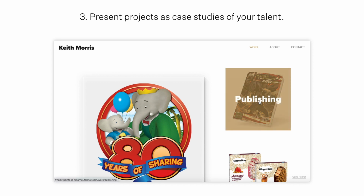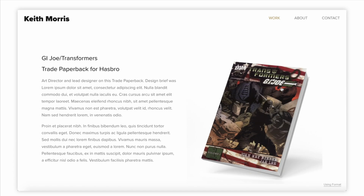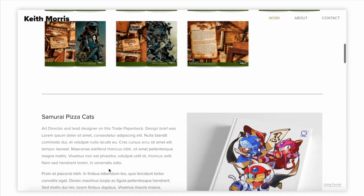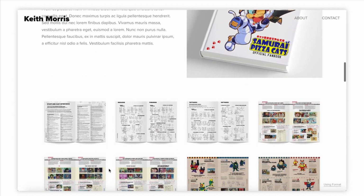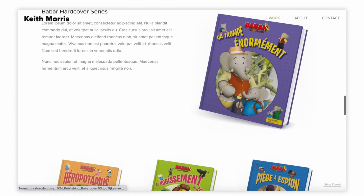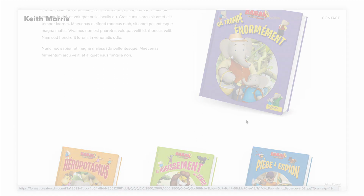3. Present projects as case studies of your talent. One of the biggest marketable skills a designer can show is how they took a project brief and translated it into an amazing piece of design. Don't assume that imagery is going to tell the story alone. Add text elements and descriptions throughout your pages. Add information like how you translated a design brief, your strategies for a project, a benefit snapshot, or more.